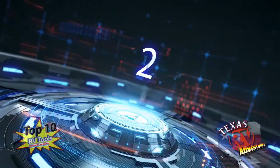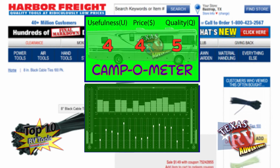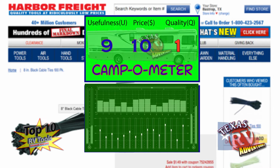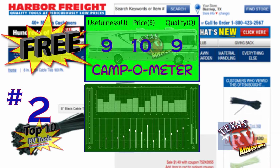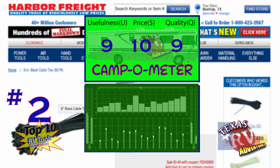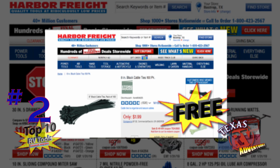Coming in at number two are the 8-inch black cable ties, 100-pack. Tie wraps have hundreds and thousands of uses, and it's a good thing to pack. Tie wraps come in at 9.10.9 on our scale. We picked up tie wraps for free and use them to secure our flagpoles. Free tie wraps with coupons are available both in white and black. We'll leave the item numbers inside the description.